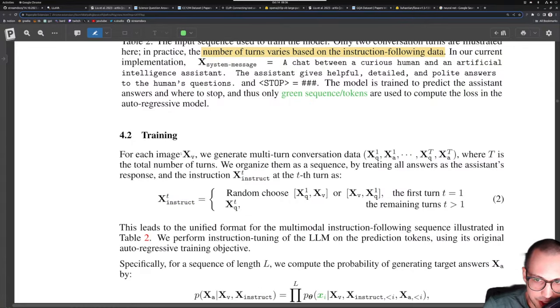Training. For each image Xv, we generate multi-turn conversation data. So you have question, answer, and then you have T number of turns. And I think it's really only going to be like a couple. I don't know if T is going to be more than like 3. But here's the actual formal definition of that. We organize them as a sequence by treating all answers as the assistant's response, and then the instruction at the T-th turn as this. Randomly choose Q1 and then V, or V and then Q, as the first turn.